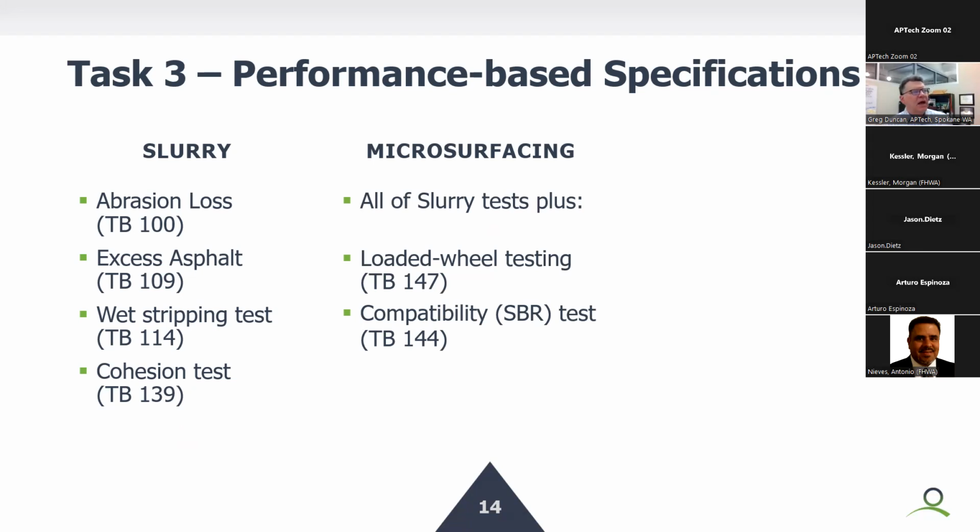Thank you. The excess asphalt test, the wet stripping test, the cohesion test, those all have some form of torture in them. Condition samples get tested in various ways. The microsurfacing, which is a beefed up slurry seal, basically has all those design tests plus the loaded wheel test and the Schulze-Breuer and Rutt procedure that's run on them as additional conditioning and torture testing. Those are about the best thing that we're coming up with from a performance-based standpoint as to identifying the likelihood that these are going to work.